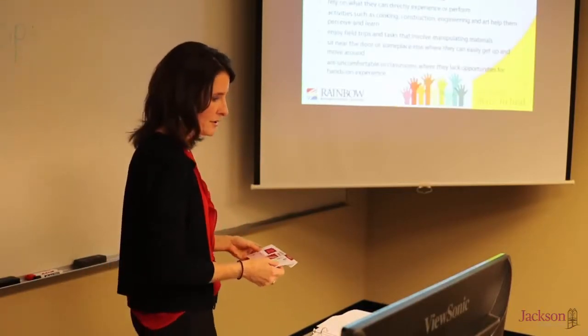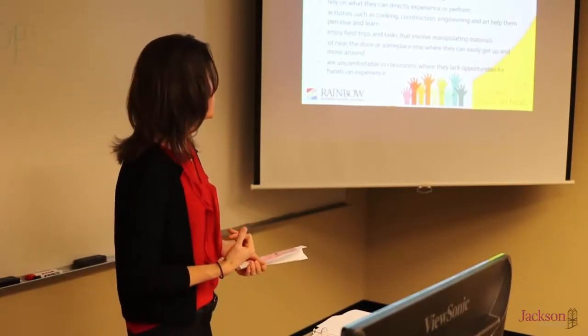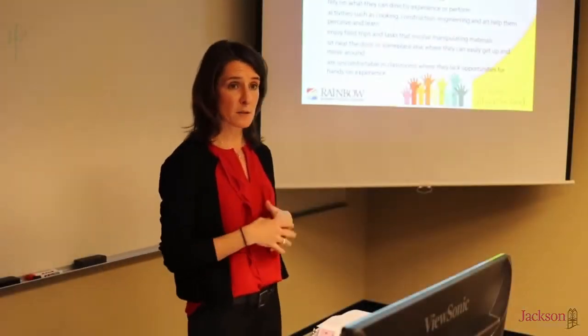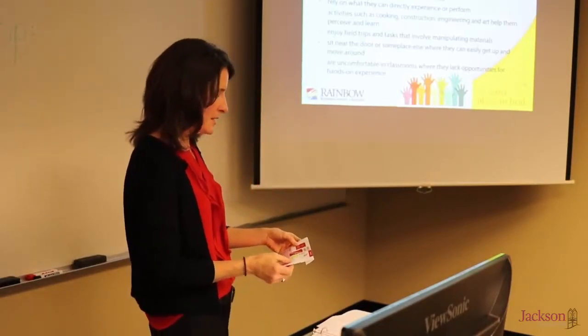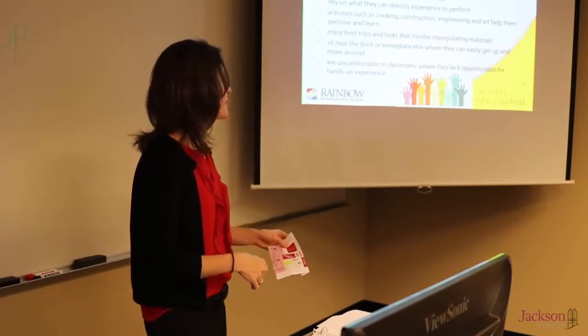Kinesthetic learners. I really like to work with kinesthetic learners. In my practice, these are the people I really, really like to work with. They're very active people. They need lots of breaks. They need to put their hands on things. And they like cooking and construction and art that helps them learn. So the strategies that we can come up with when you're a kinesthetic learner are a little more varied and a little more fun. Their best type of test is one that's short definitions, fill in the blanks, and multiple choice. They don't like essays, just like the auditory learners, because it takes too much time.